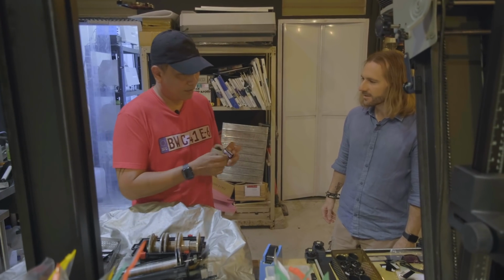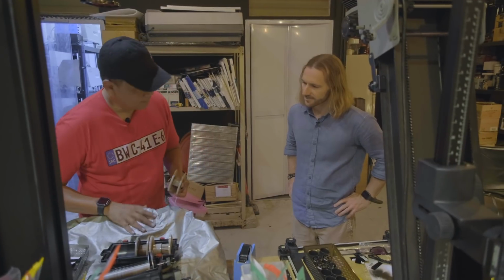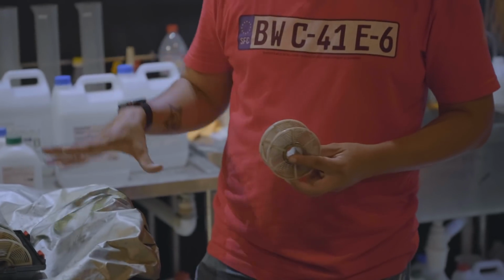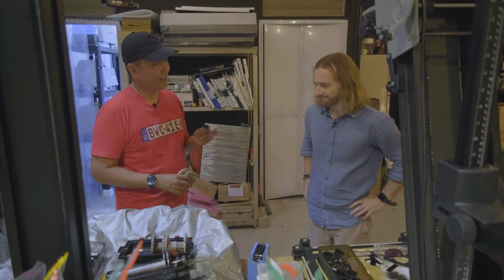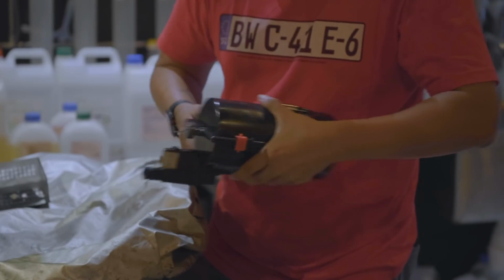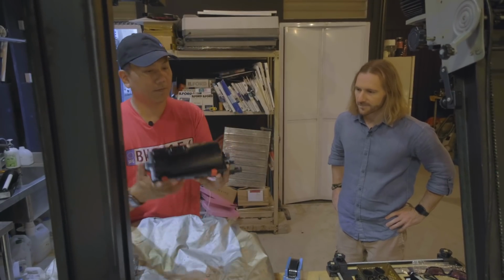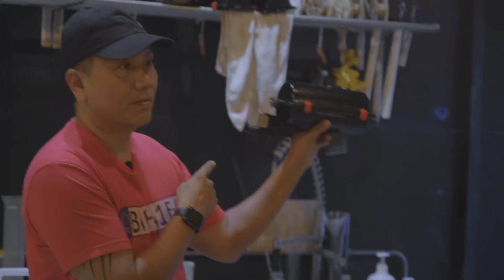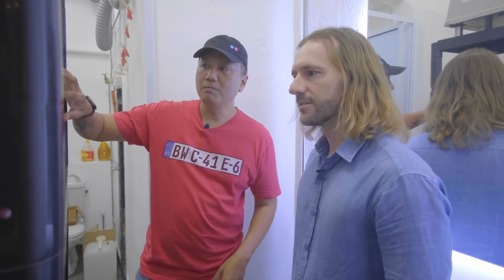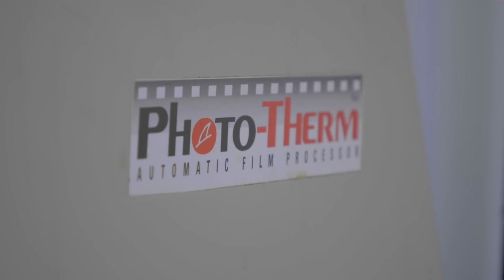So once it's out, I will cut them and I will load it inside the dark bag. Because once there's any light leak, it exposes. Yes, it exposes and it's gone. Close it up, make sure it's secure. I will unzip, I'll take it out, and I'll load it in the machine. This is Phototherm, and this is how we process all our films. This fella can do black and white, can do the color negative and color positive, right?